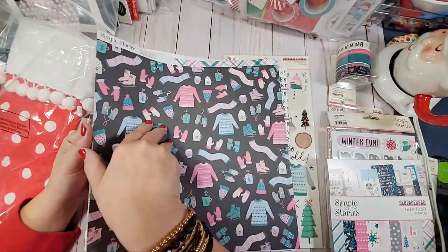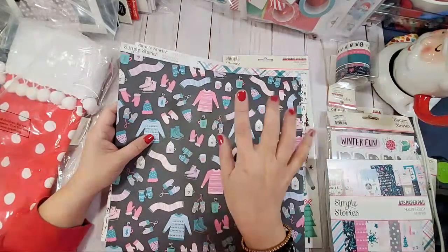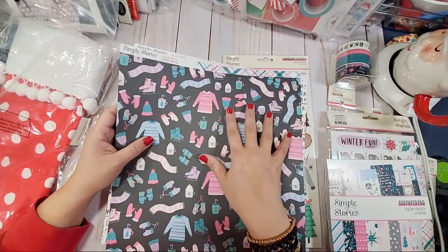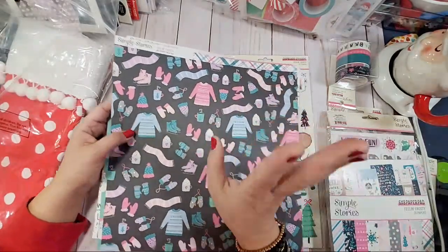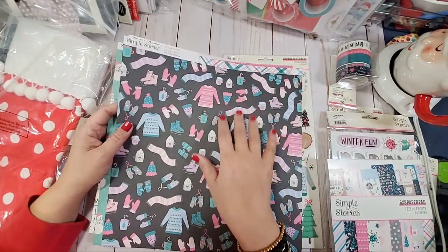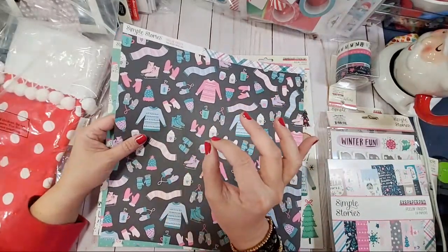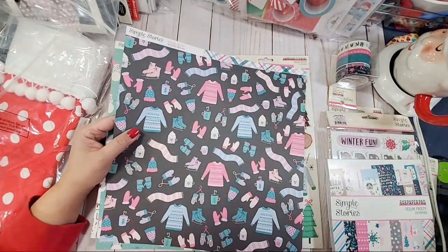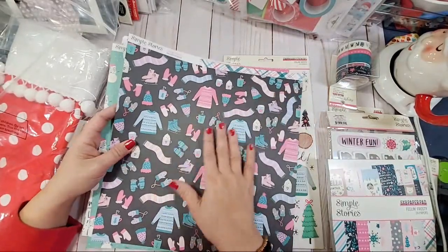Yes. Simple Stories was my first love. Oh, my gosh. The first Simple Stories release that I got was the summer one that had a lot of blues, a lot of denim, and I think I got 5 packs of that. Maybe 3 packs of the 12 by 12 and 6 packs of the 6 by 6 because I was so floored. I was over Project Life. I was on top of the Project Life at that time, and so I was using that all summer long. It is amazing.